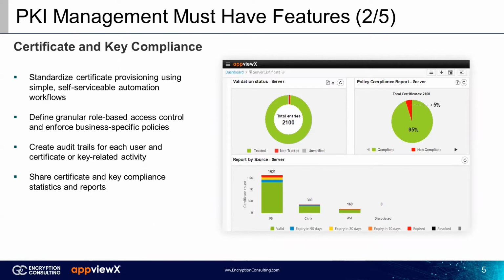That is a feature set that the AppViewX platform provides. The ability to define granular role-based access controls so that you can enforce specific business policies. The ability to create audit trails for each user and the certificate or key related activities. All of these would fit under that umbrella of compliance standards. And then share certificate and key compliance statistics and reports, an example of which is shown there in the image.